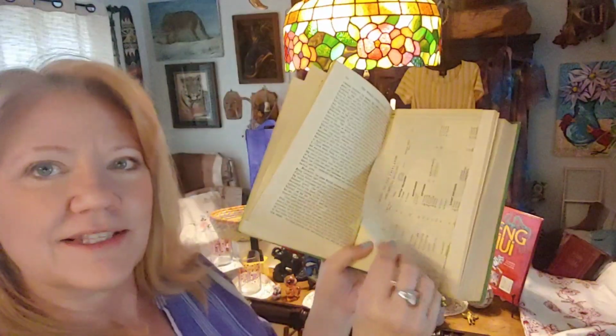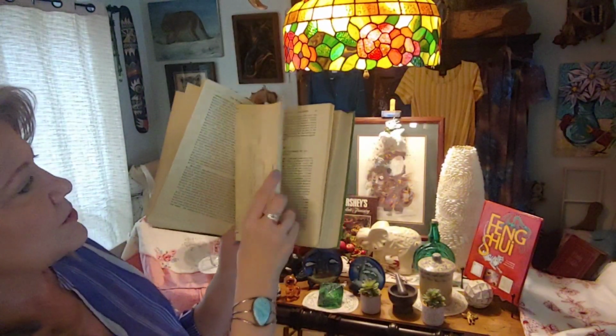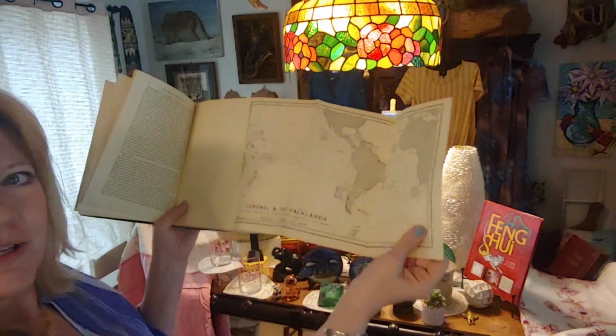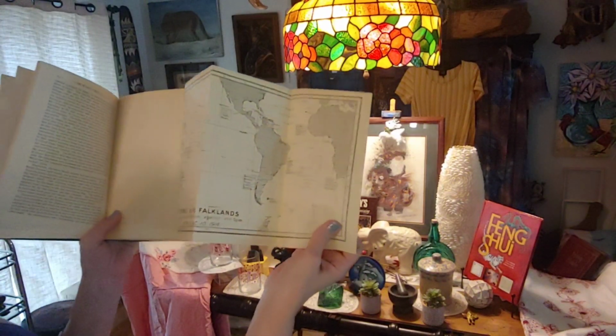One of the things that's in this book that I found very interesting, I love old books, so you're always going to find old books, but this one has these maps that fold out. Of course, I'm not going to be able to get it to fold out all the way. Look at this. Isn't that interesting? I thought that was great.